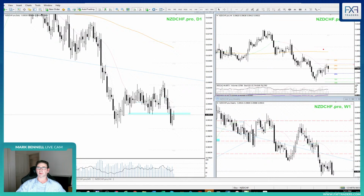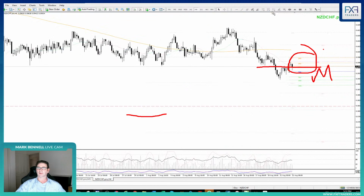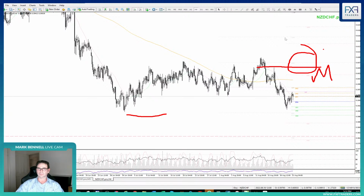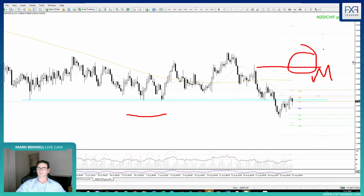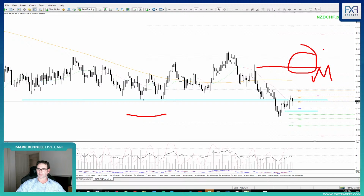Okay, New Zealand Swiss we spoke about last week, and I said if you take the break, you want to make sure it's a good setup. If not, wait for the pullback. All right? So we're getting that. Want to see this negated relatively quick and down. But yeah, that's worth it. Worth putting on your list as well.